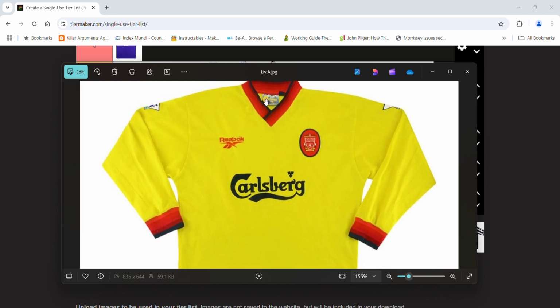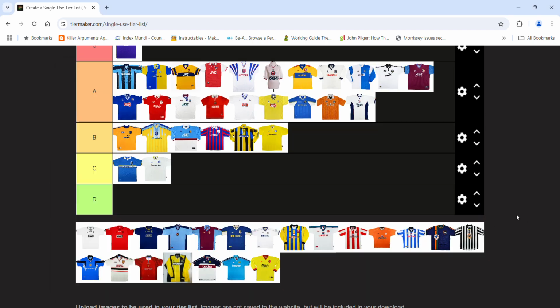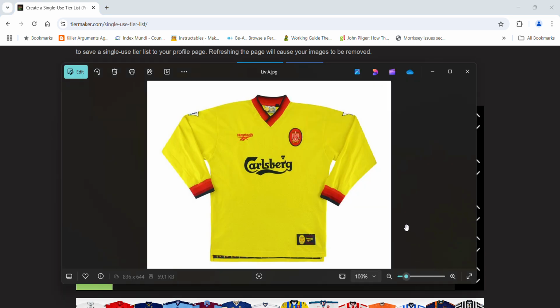Similar on the collar actually, although I'm not a fan of the V-neck, but I like the colour design there. Carlsberg, iconic. Do you know what? Carlsberg again should have been slightly bigger, but otherwise that is a fantastic kit. In fact, Liverpool for the first time are going to make it into my S tier. There you go. Well done.